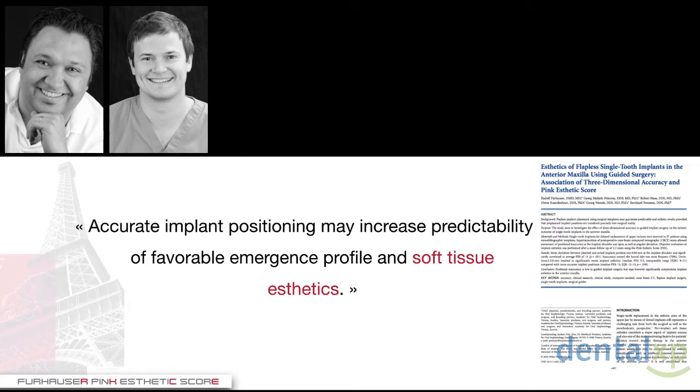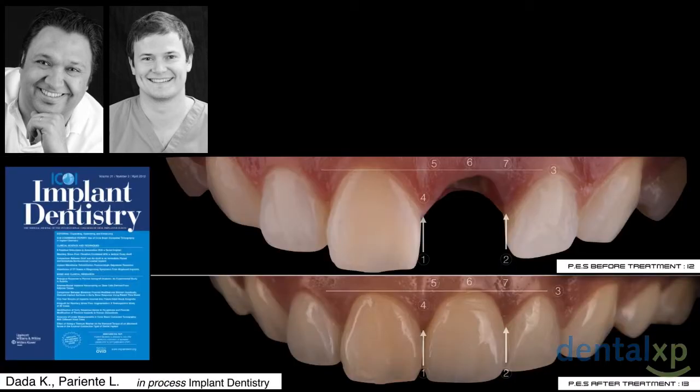What he concluded was that accurate implant positioning may increase the predictability of obtaining a favorable emergence profile and soft tissue aesthetics. And that's very interesting. And what we did is somewhat similar. We measured the pink aesthetic score before and after immediate implant placement using guided surgery.